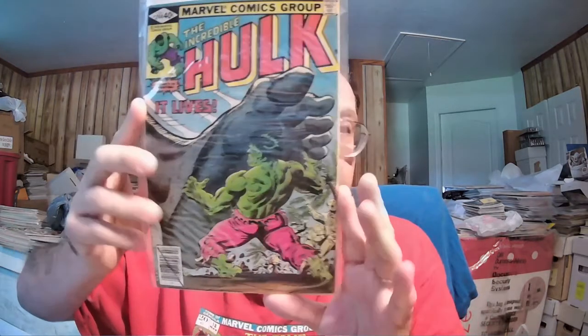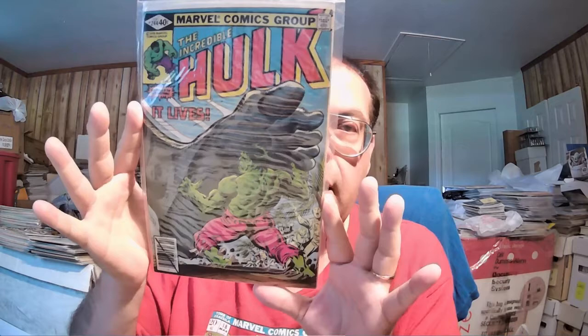Invaders. I'm skipping. Sorry. Hulk. I just randomly pulled a Hulk. This is right out of my collection. And the reason why I randomly pulled a Hulk is because I don't own, and they would be buried anyway, but I don't own the key books.